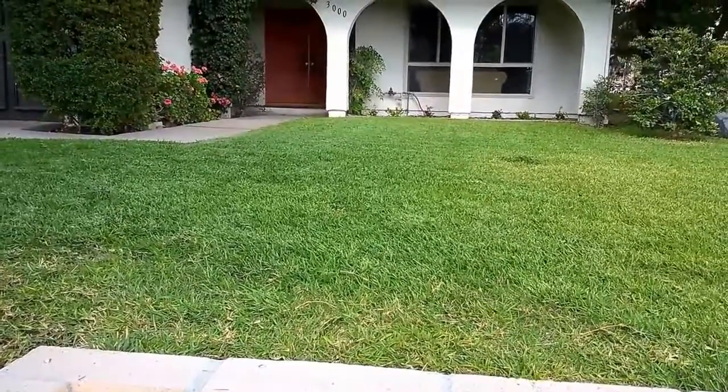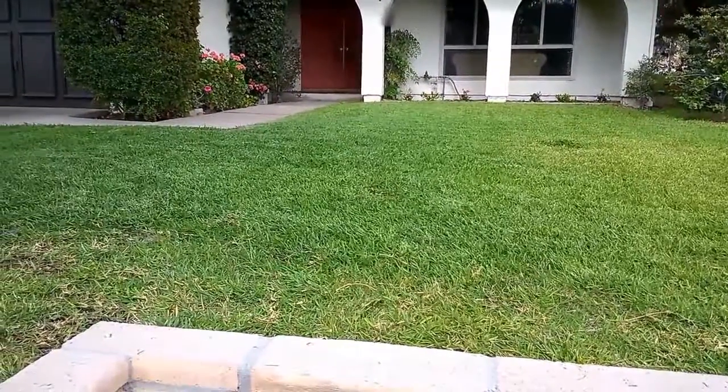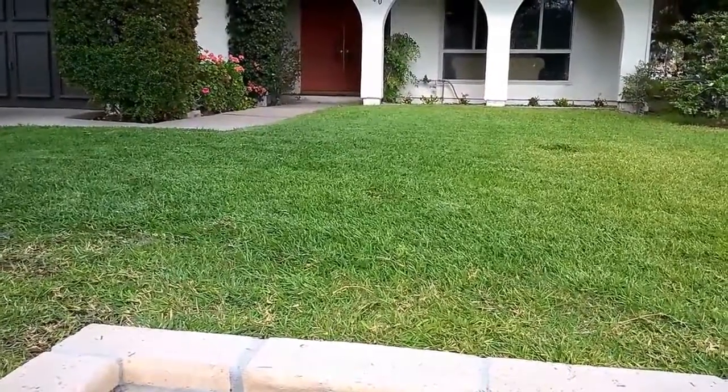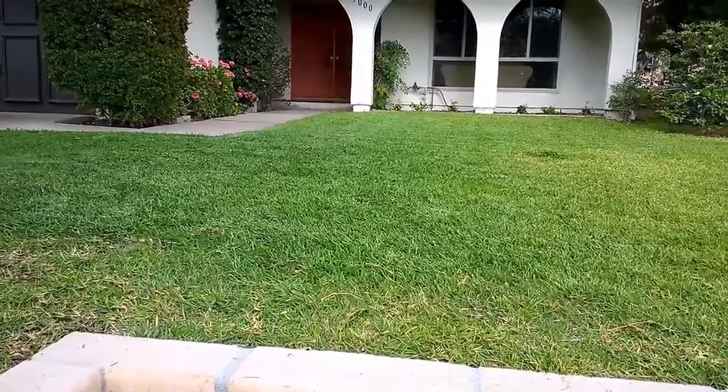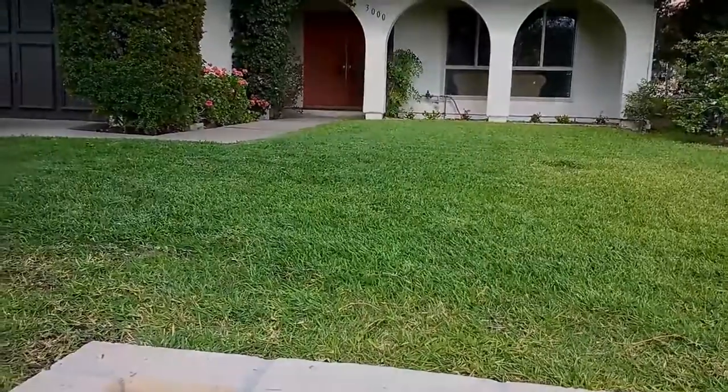I mean, grass grows, everything grows, and ultimately it all grows enough that it takes quite a bit to cut it all down or cut it back or trim it or prune it or whatever. So anyway, that's it for today.